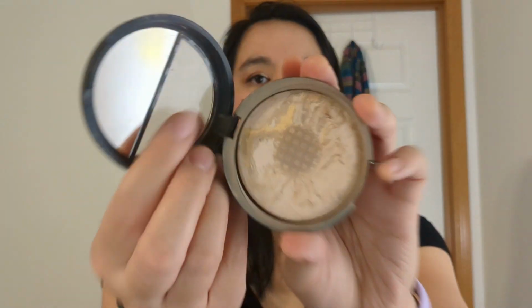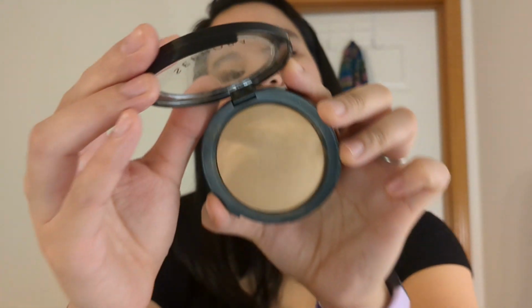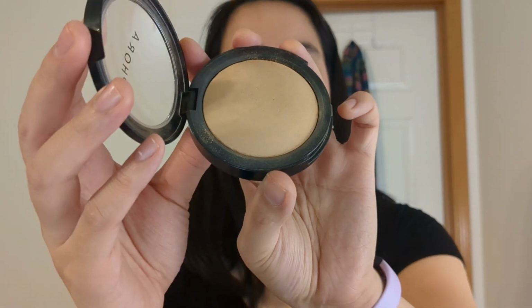I might end up at some point, as I use up that DIY loose powder, that I'll break up some of this into there. But because I liked it as a contour topper, and I have other powders that are too dark for me right now that I can also use as contour toppers, I decided that I will pull out my Sephora Micro Smooth baked powder in sand. This is also a little bit too dark for me right now. And yeah, starting to use this as a contour topper.